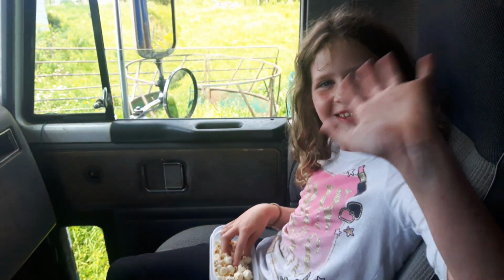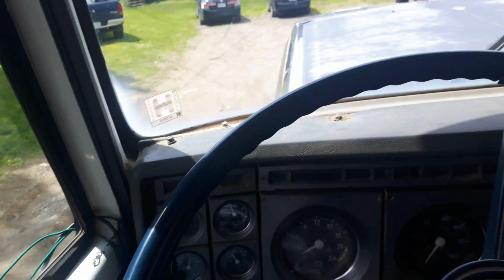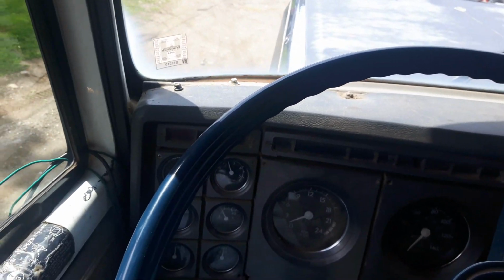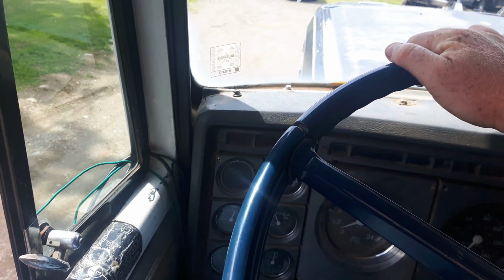Well, I got my little partner today. We're gonna haul some gravel out back in the old '86 General. My pond, I guess I showed you guys before in the past, where I'm gonna put the windmill up at.